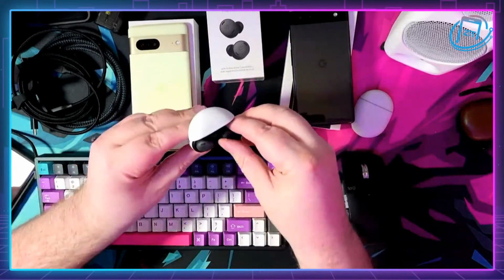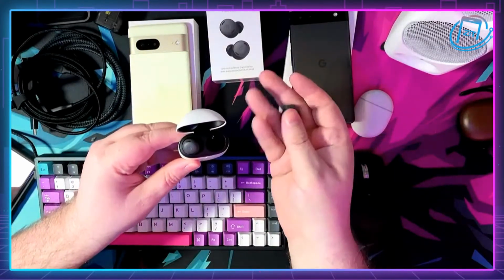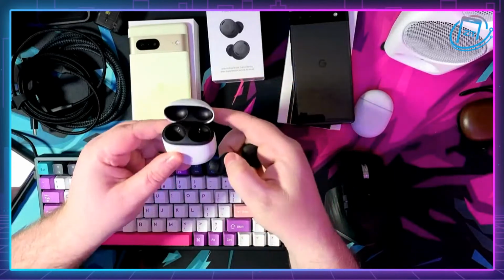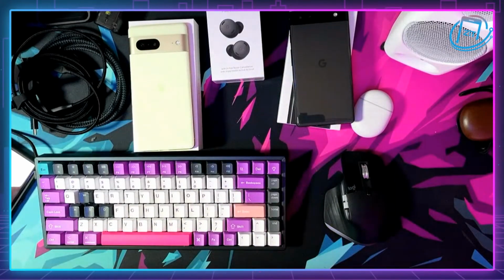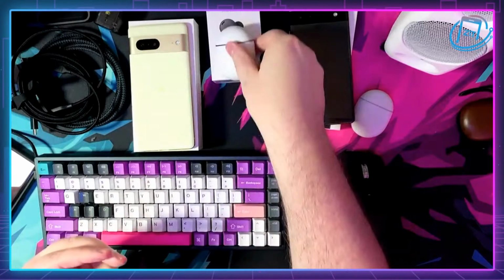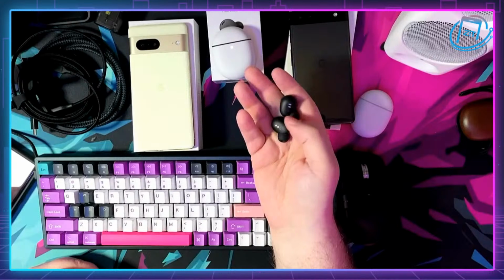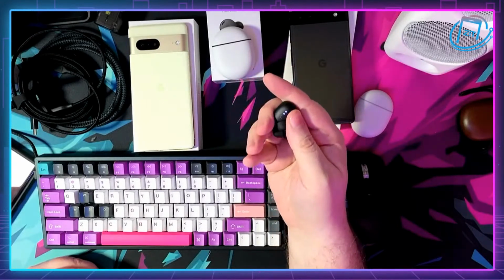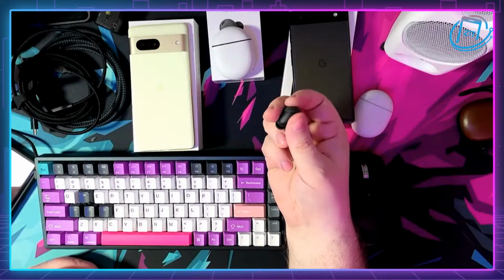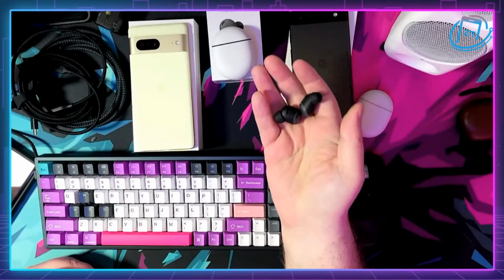All right, so familiar feel. They definitely have a little more weight to them. Go ahead and pop them. Oh, can you guys hear that satisfying open and close? So they have a little more weight to them than the A series. Nice touch with the R and the L there on them, so we can tell them apart. So this should be fun tonight.